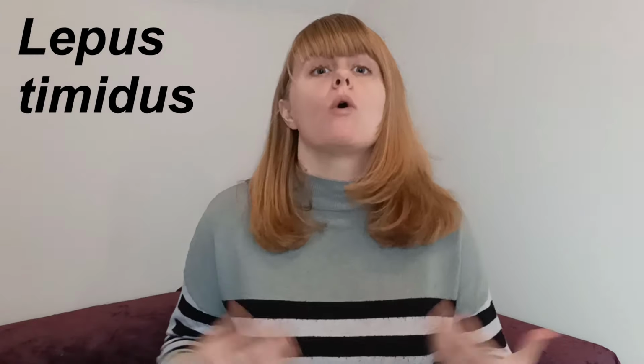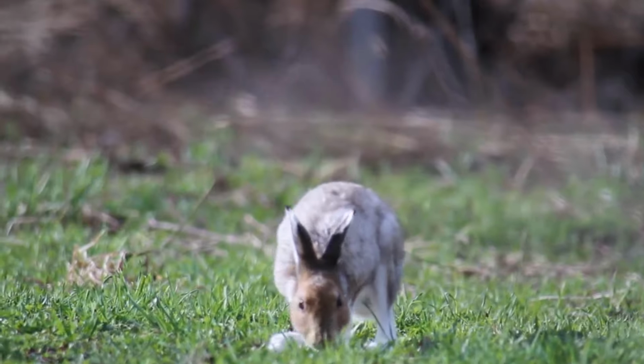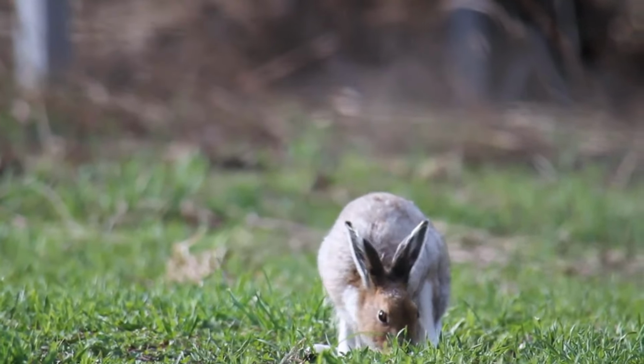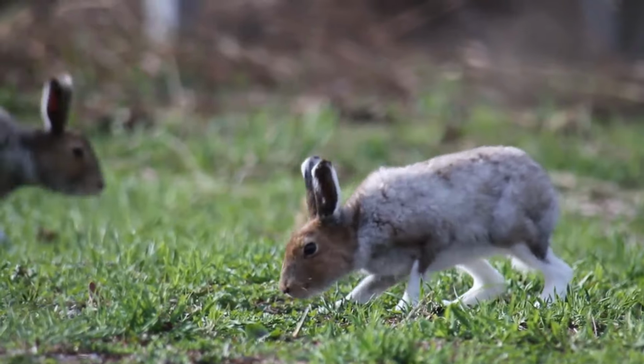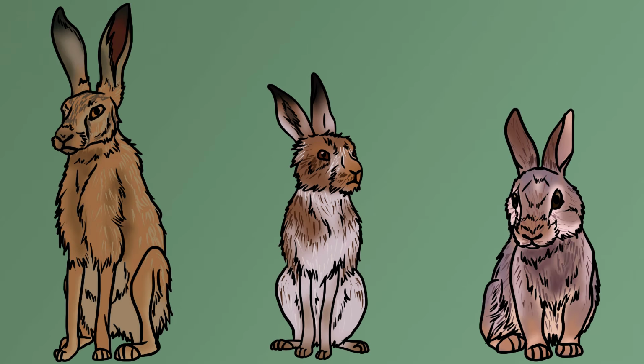For the fourth video, we're going to take a look at Lepus timidus, or the mountain hare. Lagomorphs are a group of animals that are made up of all rabbit, hare and pika species. The mountain hare is the only lagomorph that is native to the UK, and fossil evidence shows that the species has been living here for up to 130,000 years. The other lagomorphs in the UK are brown hares and rabbits, and both were introduced here by humans.